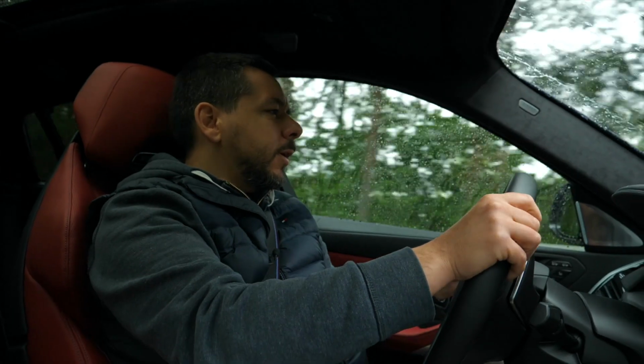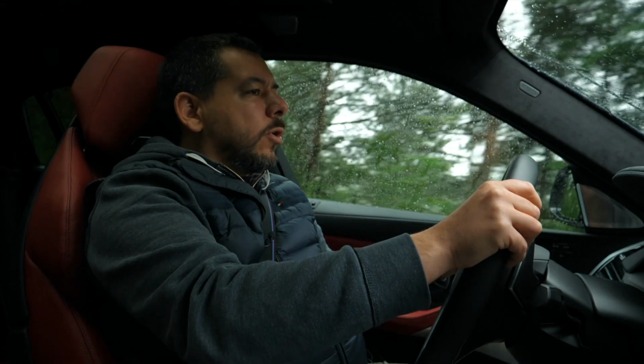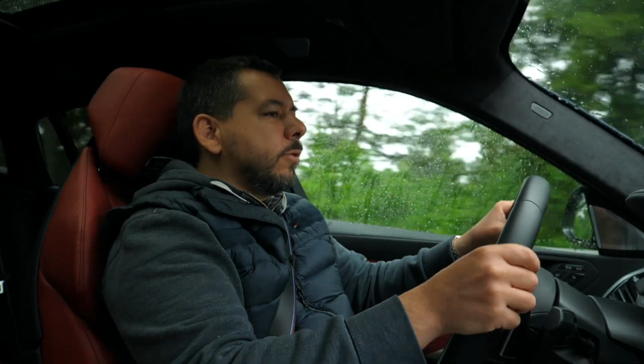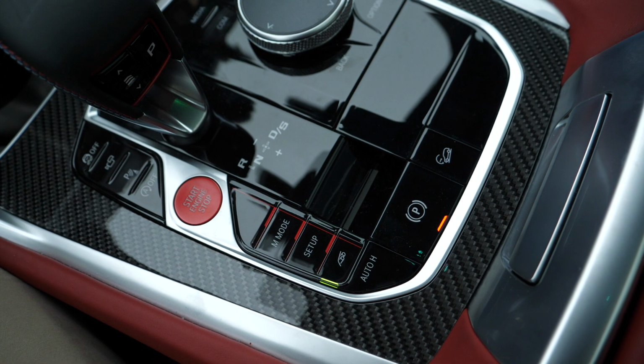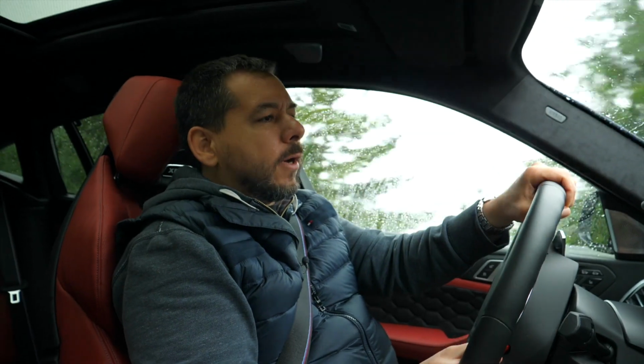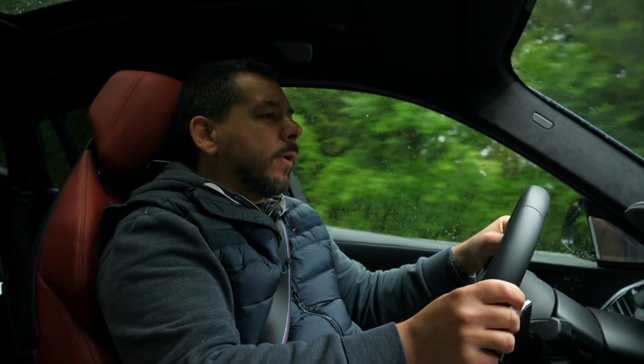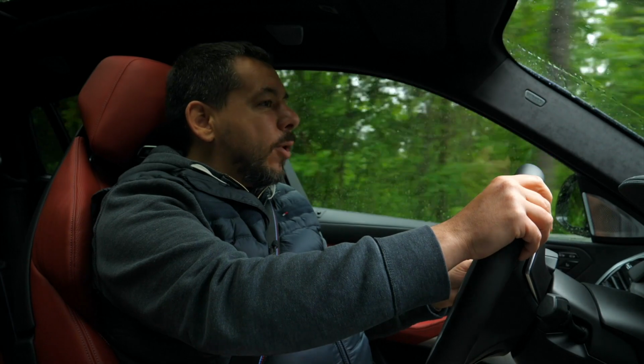What you're hearing is actually enhanced sound, i.e. the engine noise is artificially amplified and fed into the cabin. As far as I know, fake engine sound is always on when you start the car. I was unable to find a setting which would allow me to disable it by default. We'll talk about various driving mode settings in a moment.